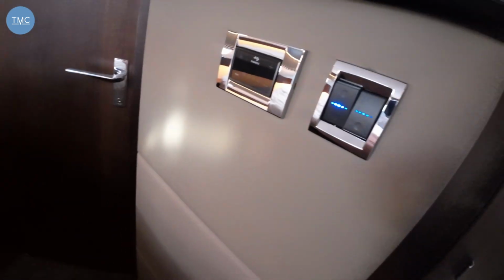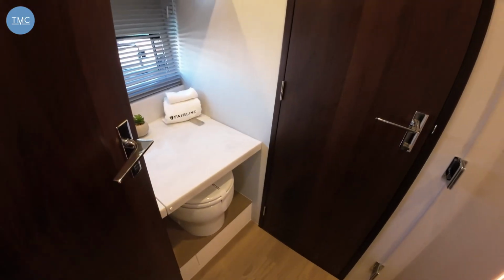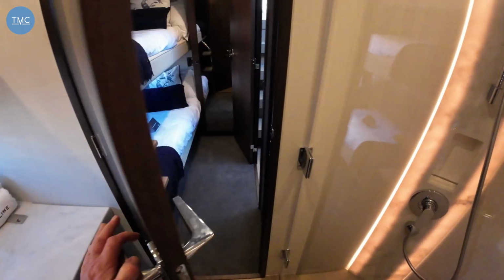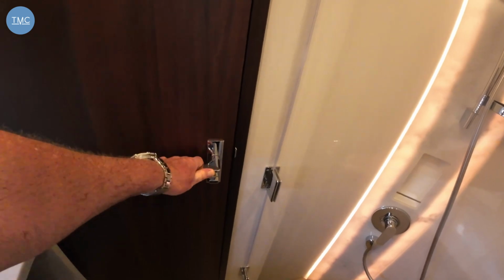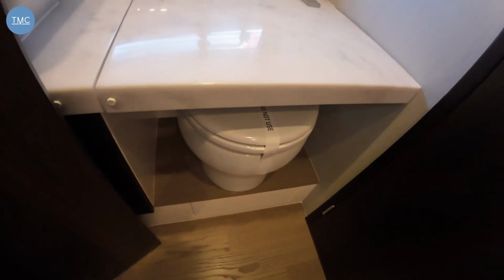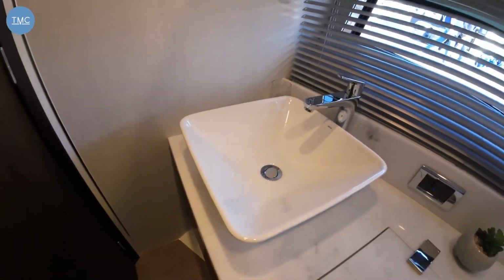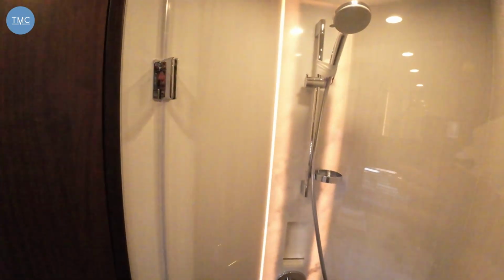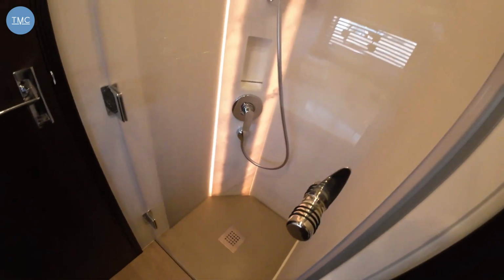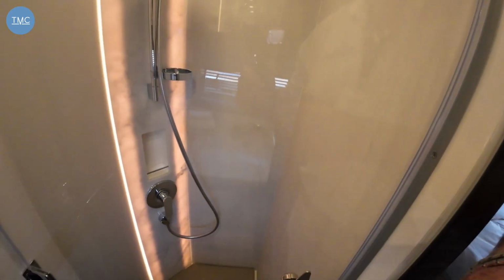You've got your aircon control, light switches, etc. If I open this door, the ensuite, but this, as you can see, doubles up as the ensuite for that double cabin, which we'll have a look in a minute. But here we've got a loo under there that just lifts up. We've got a very nice sink around the corner. Through there we have a decent size window out. Got mirrored storage up there, and here a very chic, a very nicely lit shower cubicle with a proper door.